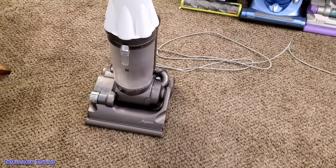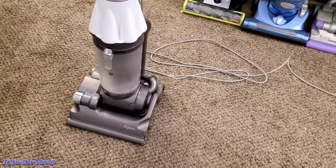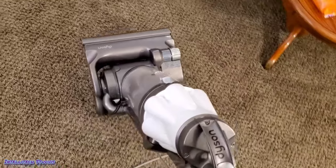Now it's eBay time. We've got a Dyson from eBay. Technically, we have one of three Dysons from eBay. But this one is the HSN exclusive Dyson DC07 All Floors.